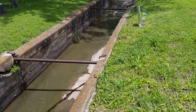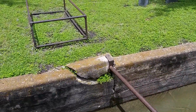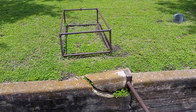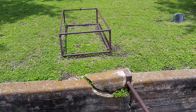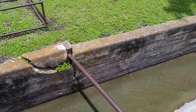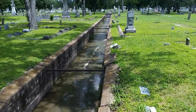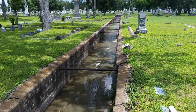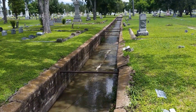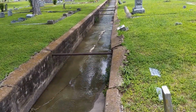There's been several attempts to put braces in the walls, but you can see what happens is the brace has a relatively small footprint, and the rest of the wall will just move, and then the one section that the brace was on just gave in. Now if we come down this way, you can see that this wall is leaning in quite a bit, and it's wet. We're going to come back later on and take some measurements so we can track the movement of the wall.